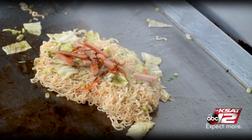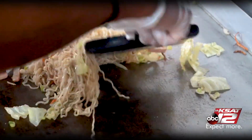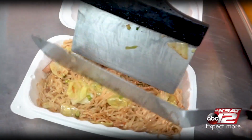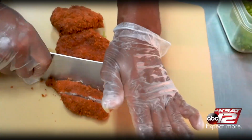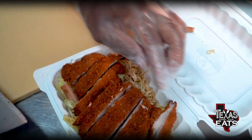They cook the ramen like you normally would until it gets nice and soft. Then we strain it and put it on a flat grill. Then we fry it up and add some luncheon meat, some carrots, and some green onions. And then, of course, we put our own seasoning on there.